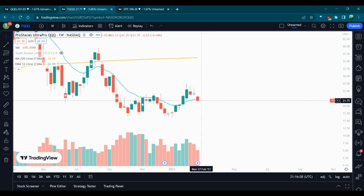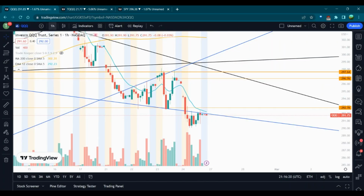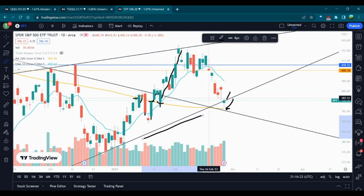21.57. I've talked about it in my previous video. If you want more information on my position there, you can check out my TQQQ position video. And the reason is that SPY and QQQ trade very similarly. So if SPY goes up, very likely QQQ is going to go up and vice versa. So that's why when I added TQQQ, I had to look at SPY as well at the same time, to know that SPY is also at a point of support. And that would just increase our probabilities of having a better trade.